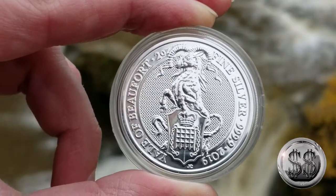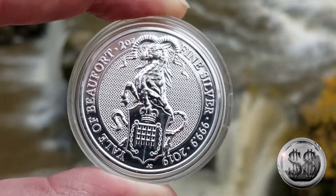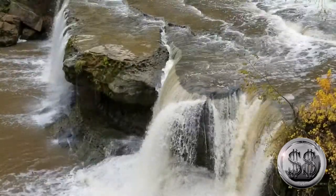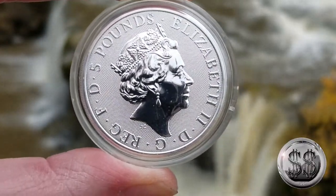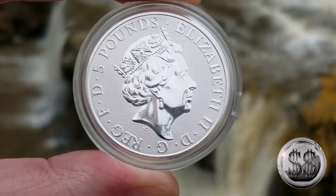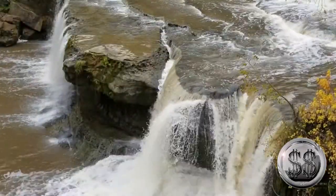This is the 7th in the series. This is the Yale of Beaufort. Very nice piece. It's not my favorite, but it complements the series extremely well, I thought. And I just can't help but look at the background. Great place to go. Well, let's talk more about this coin at the next location.